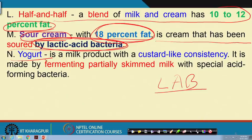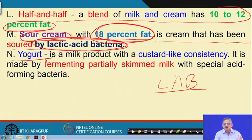Then another one is called yogurt. Yogurt is very popular all over the world. This is also a fermented product of milk, right? It is produced by fermentation of milk, and it is like a custard. I don't know whether you have ever had custard. Its consistency is like custard, but this is a fermented one where some organisms are added so that the desired flavor and acidity are developed, and the consistency becomes equivalent to custard-like things, right?